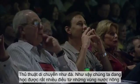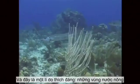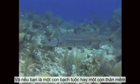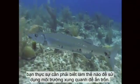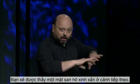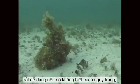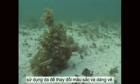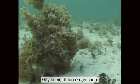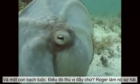So we're learning lots of new things from the shallow water, while still exploring the deep. There's a good reason why. I mean, the shallow water is full of predators. Here's a barracuda. And if you're an octopus or a cephalopod, you need to really understand how to use your surroundings to hide. In the next scene, you're going to see a nice coral bottom. And you see that an octopus would stand out very easily there if you couldn't use your camouflage, use your skin to change color and texture. There's some algae in the foreground. And an octopus. Isn't that amazing?